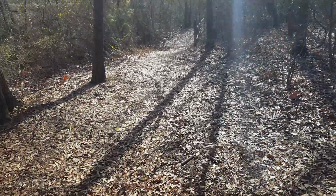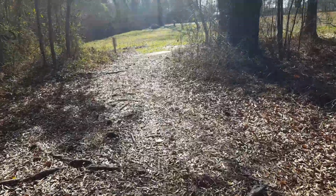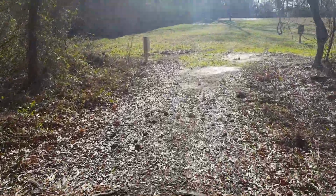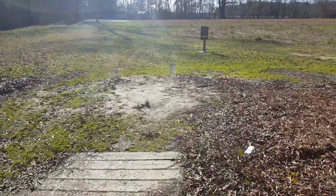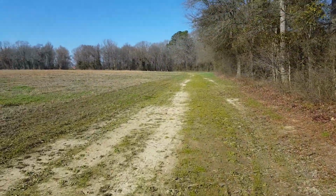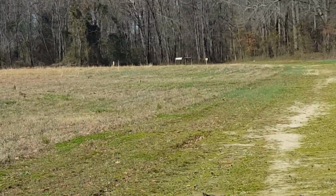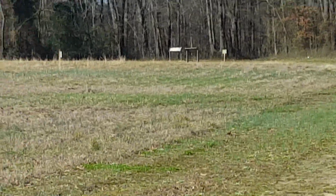Moving back down the trail. Coming back on the trail markers. Railroad to the left. Main battlefield. Up ahead you can see some more markers. We'll go check that out.